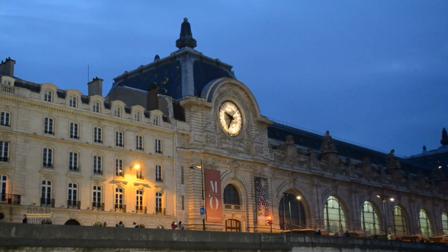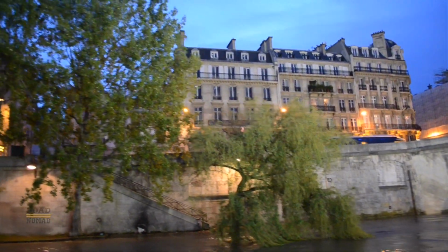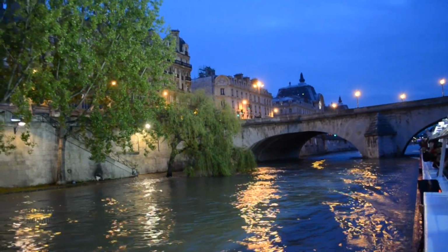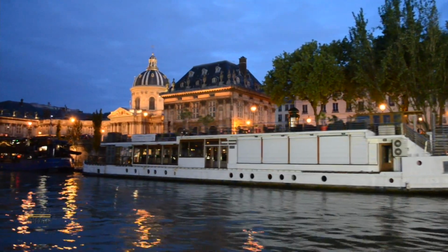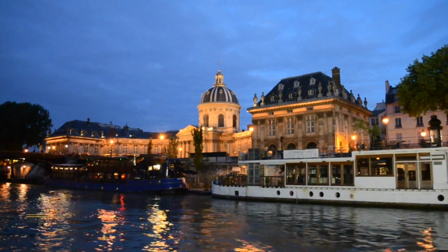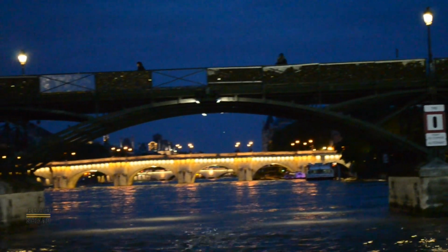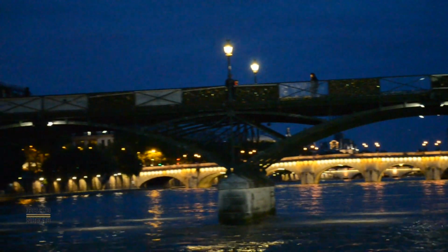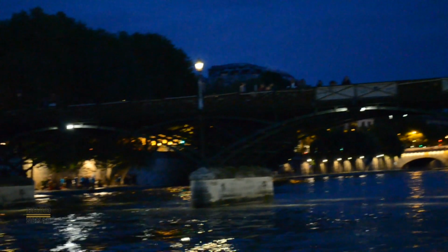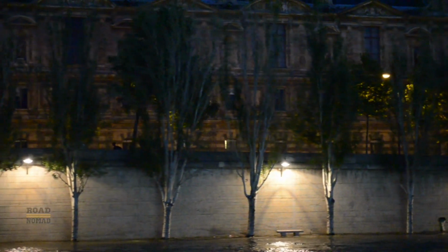Take one last look at Musée d'Orsay. Look how high the water is. That is supposed to be a sidewalk down there. We are approaching the Institut de France and Pont des Arts. And here is where we're going to turn around because of the high tide. Look, the water goes all the way up to the benches.